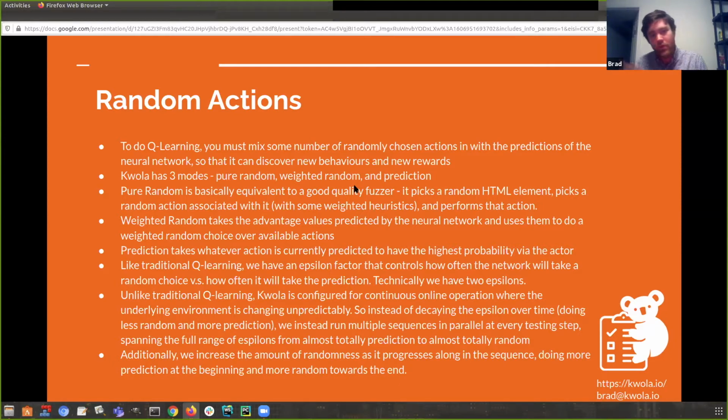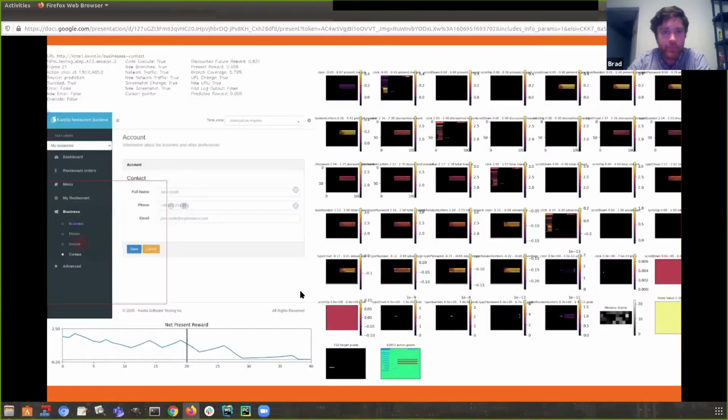But we also have the weighted random. The weighted random takes the values predicted by the neural network and uses those to make a kind of probabilistic choice of which button to click on or which link to click on. And then we have, of course, the prediction of the neural network, which is basically: what pixel do I click on that gives me the highest reward? Or alternatively, what HTML element or what button do I click on that gives me the most reward?